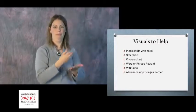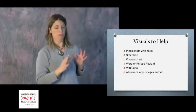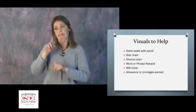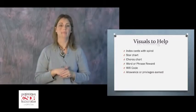And obviously a big one with kids is allowance, that they'll earn money. Not that it's being given to them, but once they finish what is expected of them, then they would earn money for that, same as at the workplace, they would earn a check as their reward for that.